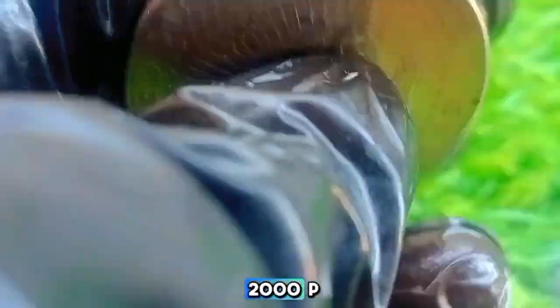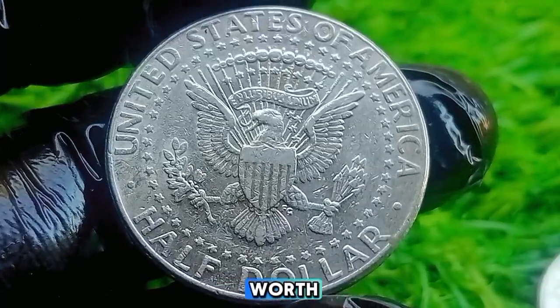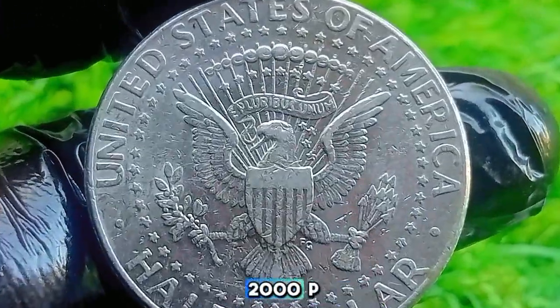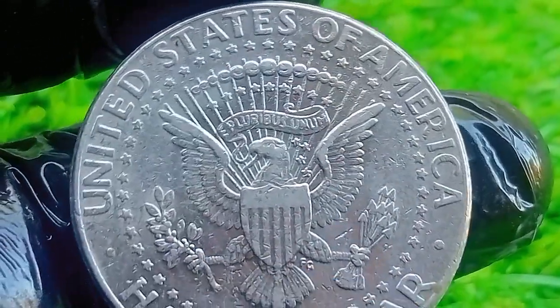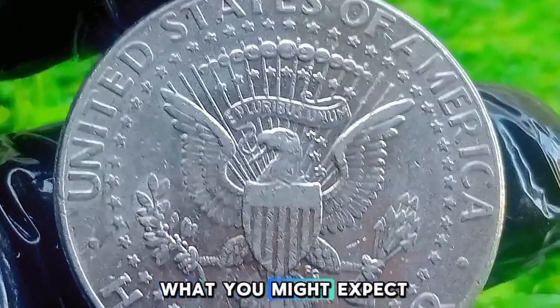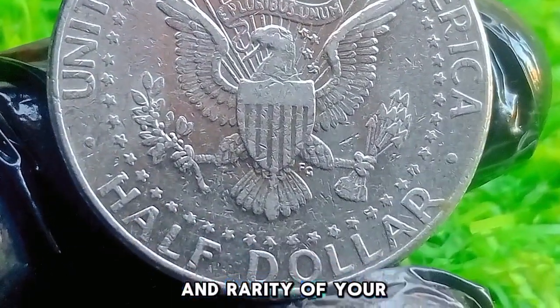How much could your 2000 P. Kennedy half dollar be worth? The value of the 2000 P. Kennedy half dollar depends on several key factors. Here's a breakdown of what you might expect depending on the condition and rarity of your coin.